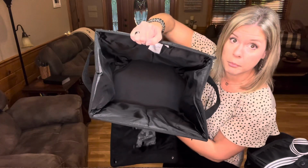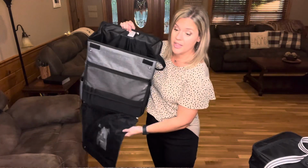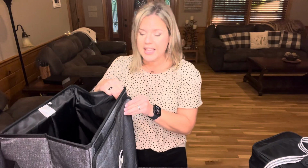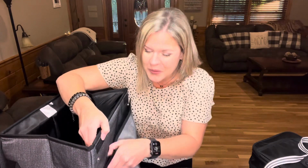And then the interior is just one big open compartment. So the fold-in file would actually fit very nicely in there if you needed this to be like a mobile office for you. So that is the rolling storage. And the price on that is $99 and it is valued at $250.